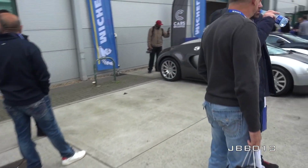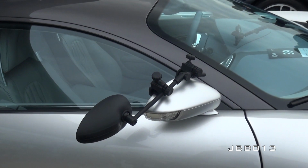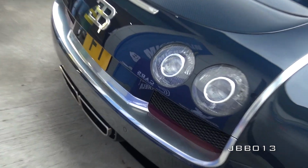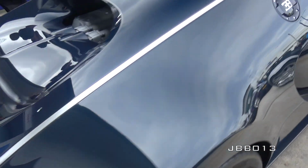And over here, we have a lot of Veyrons. So different ones. I have no idea what's going on here, but you've got a 16.4 Veyron finished in two-tone. Very nice. And then a full carbon Vitesse. This one's got one of the world's most expensive number plates on it, F1, as well as blue carbon everywhere you can see. The wheels and the interior even have navy accenting to match, which is amazing.